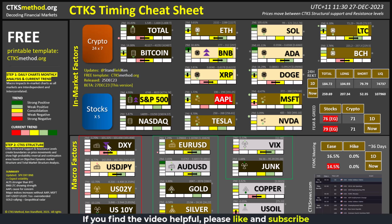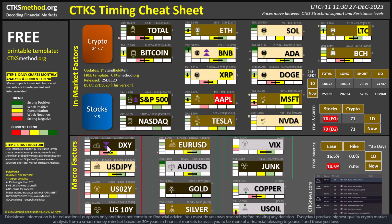Please note that the lower boundary of the CTKS method service indicator for the DXY was updated just today. The S&P 500 upper boundary was updated today. Yesterday, the BNB indicator was updated from inside the service. And again today, BNB over the past 29 days has come up 30.8%. Well done, BNB. This is primarily caused by a massive liquidation of shorts.